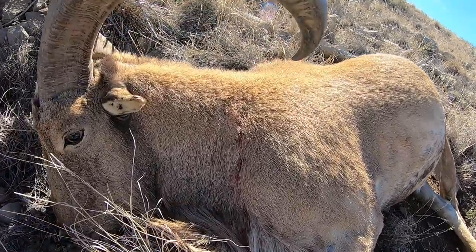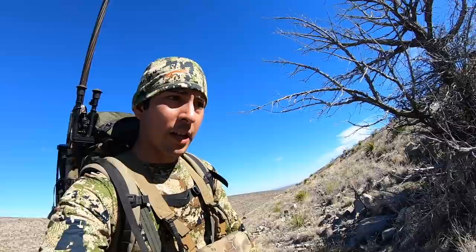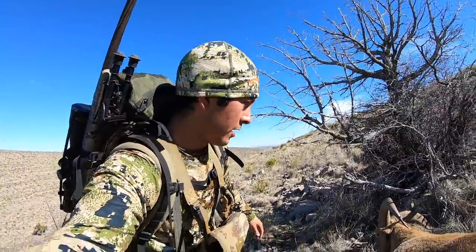Got him right there. Right in the neck. Here's my ram right here. Take a look. I'm going to hand the GoPro to my dad and I'm going to get a hold of him here.